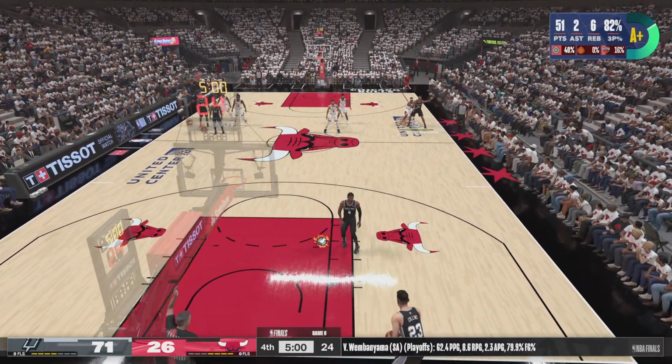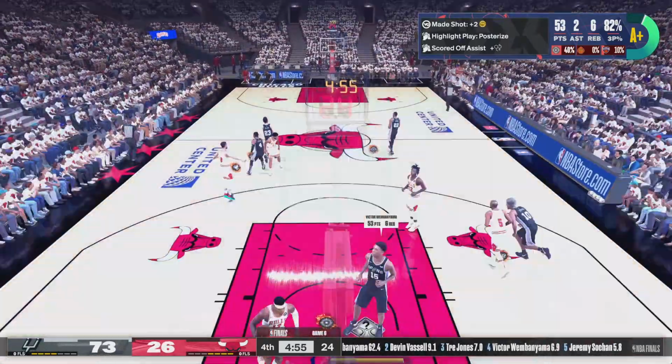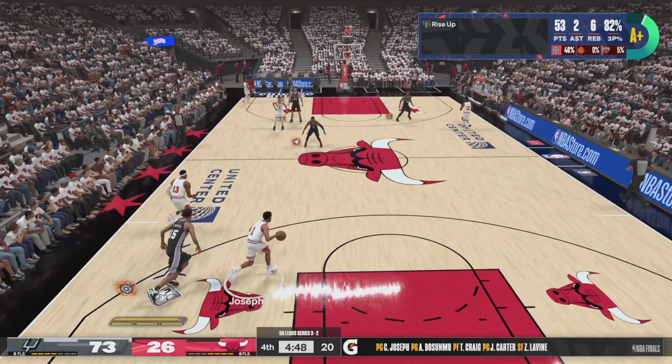And a shout out to all the dads out there as we get back to the action here on Father's Day. Dosunmu is out there with Cory Joseph. Then there's Zach LaVine. Then it's Torrey Craig. And it's Carter in at the small forward position. So that's the five in the game for Chicago.